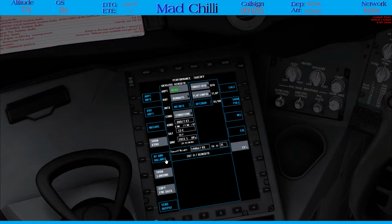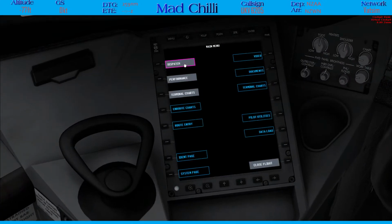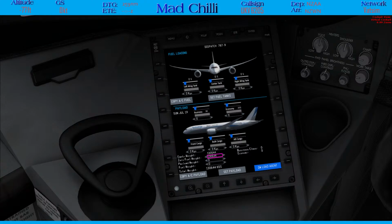Hopefully it's okay. Anyway, right, we'll go ahead and get the passengers on board, and then we can sort out everything else. So dispatch. I don't know what's happening with the sounds. They seem to be a little bit bugged. Maybe that's a characteristic of version 1.3. It might be the new Windows update. I'm not sure. But we'll just ignore it for now, I guess.